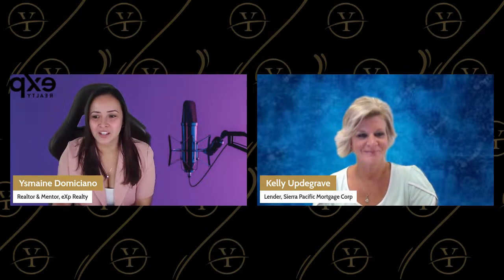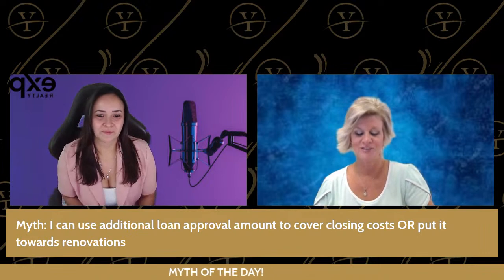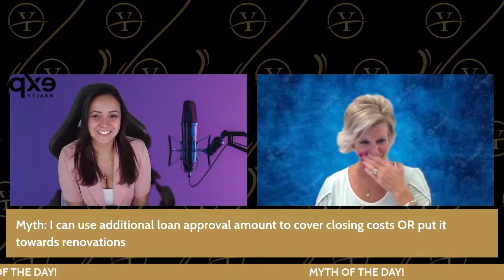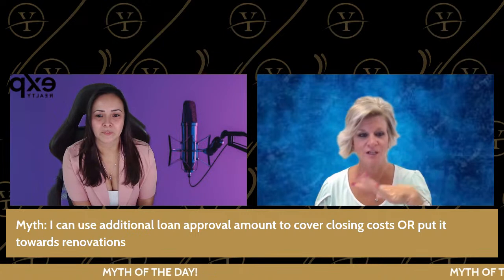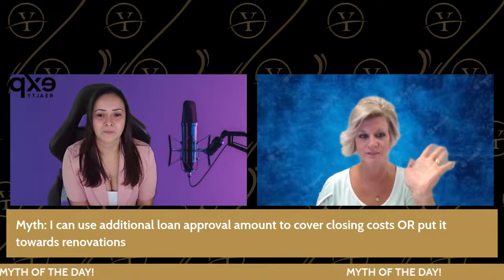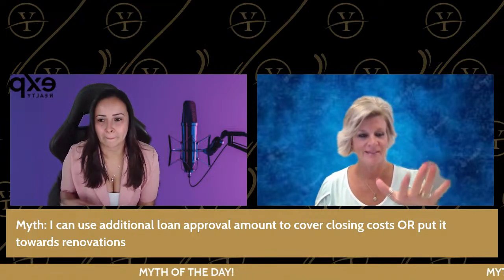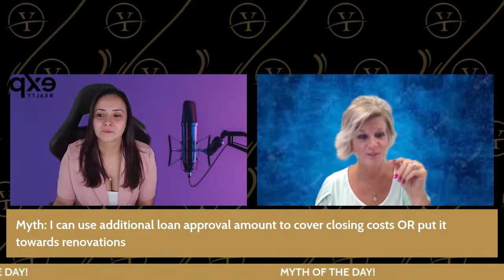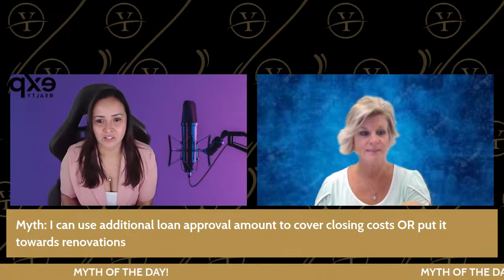And as usual, to get started, we're going to start with the myth of the day. And Kelly, you probably can get us started on this one. Yes. So what better to talk about than getting a loan approval? So our myth is: I can use additional loan approval amount to cover my closing costs or to put towards renovations to a new home when I'm purchasing a home. And the answer to that is no, unless you're doing a 203K loan, which is designed for renovations in particular.